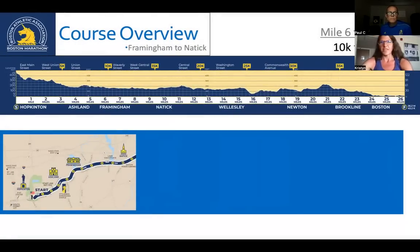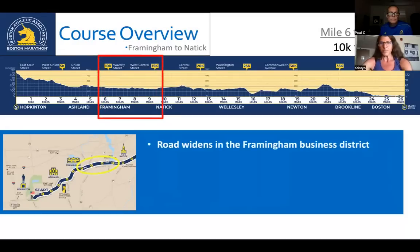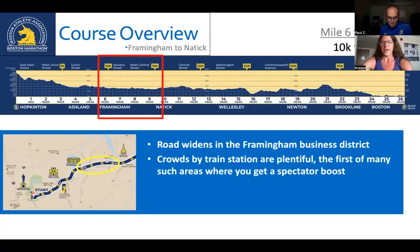Here we have Framingham to Natick, which is 10K to 15K. This is through Framingham, the business district, and the road really widens up here. There's a shoulder, there's additional turn lanes. And so, as I said before, if you're patient early on, you're going to get the space. And this is one of the first areas where you really get the space to move around and settle into your own pace. The crowds by the train station are plentiful. And so you get a nice boost there as you go through Framingham.